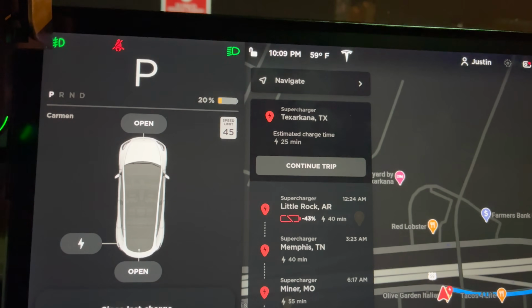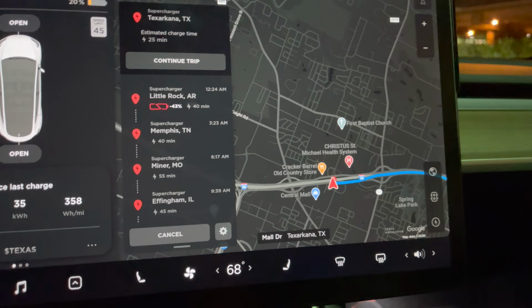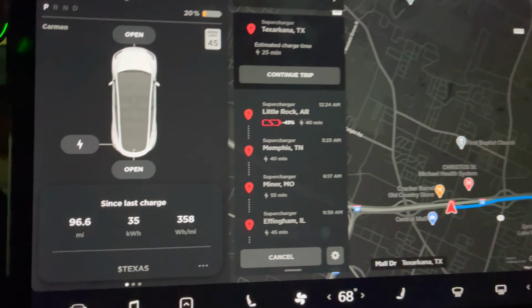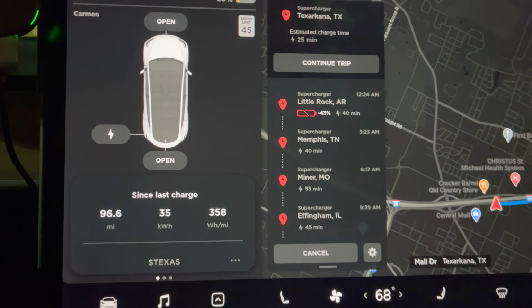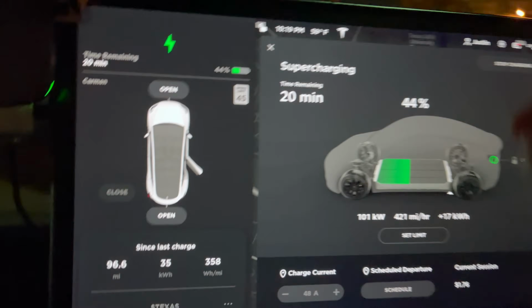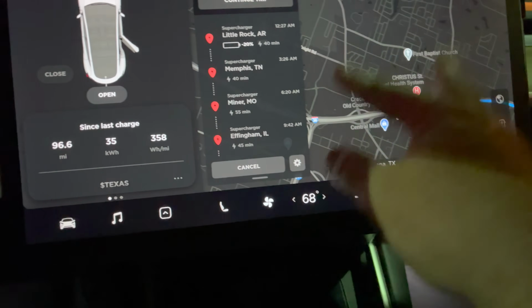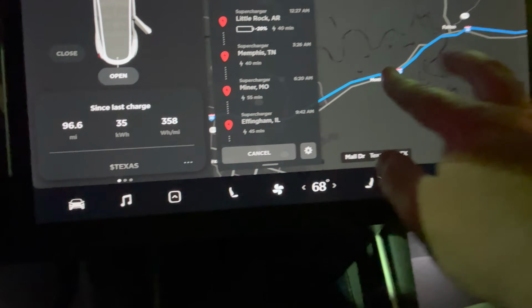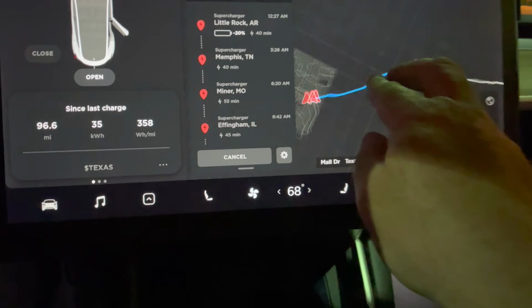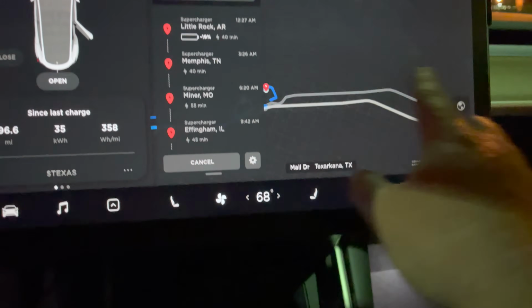Should be here for about 25 minutes. Let's get plugged in and we'll talk about the rest of the trip here in a minute. 358 watt-hour per mile, 35 kilowatt hours, 96.6 miles. All right, so here's the plan. We're charging up. Again, the next stop is Little Rock Supercharger, and here's what we're going to do.